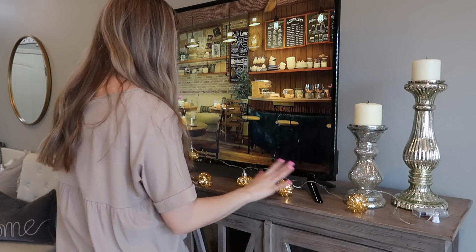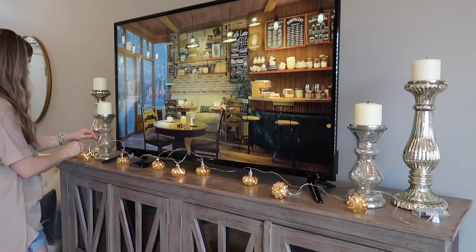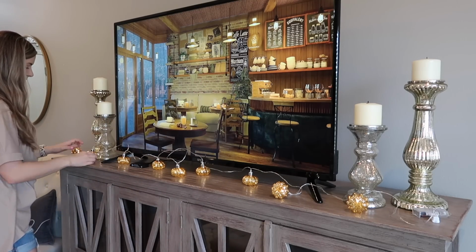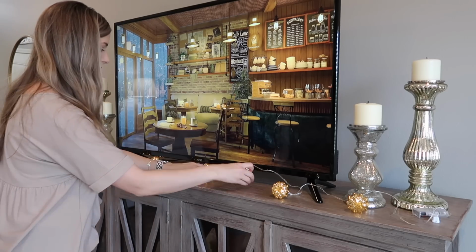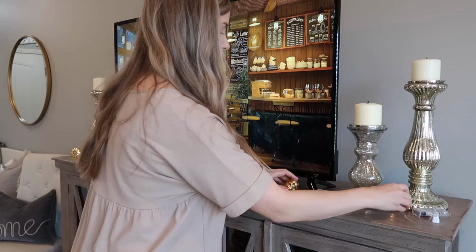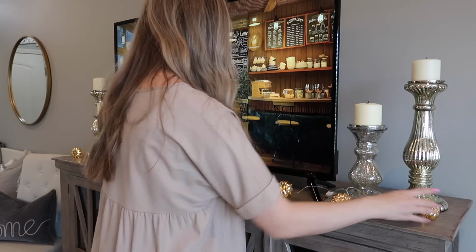And now we're going to go ahead and add some garland. I picked up these little gold pumpkins from HomeGoods this year, and they're lit, so they add a little bit of warm lighting up here by the TV. And then I'm just going to use the same garland that I used last year on our TV stand, and I picked it up from Michael's last year, and I believe they still have it.